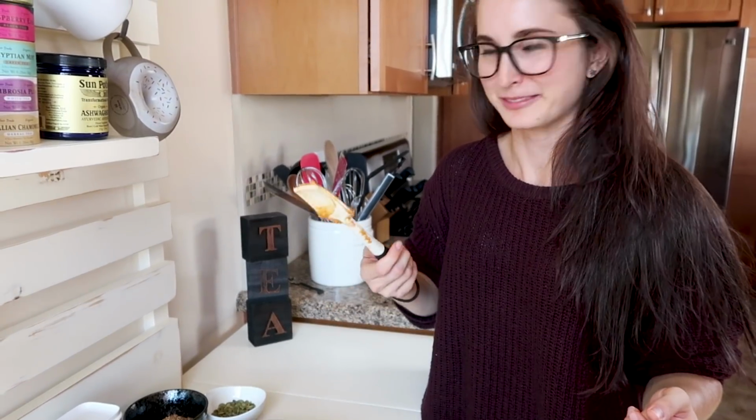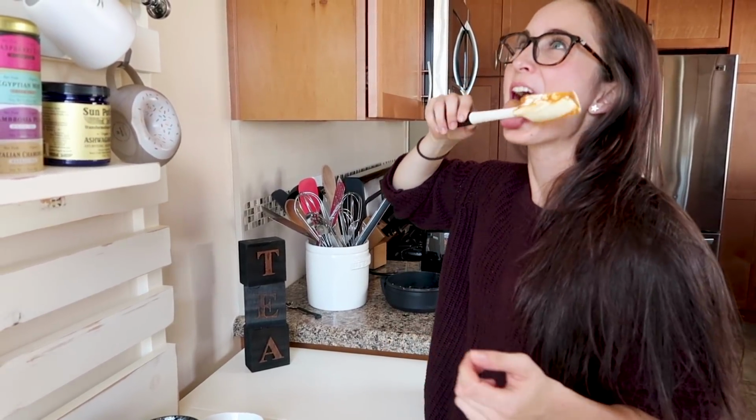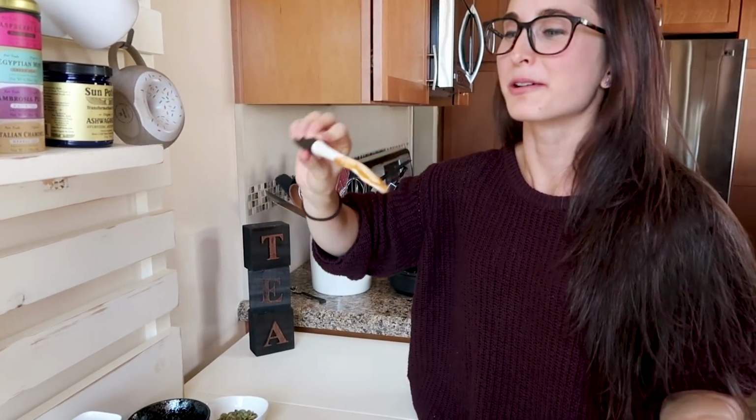You want to clean that handle a little bit, Marissa? Oh. It's like cookie dough. You have to lick it off the spatula. There's no other way to clean it.